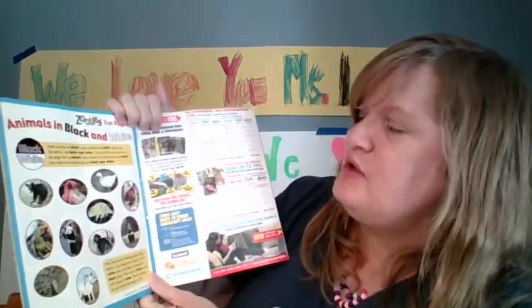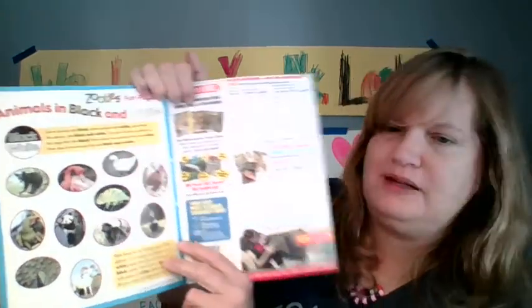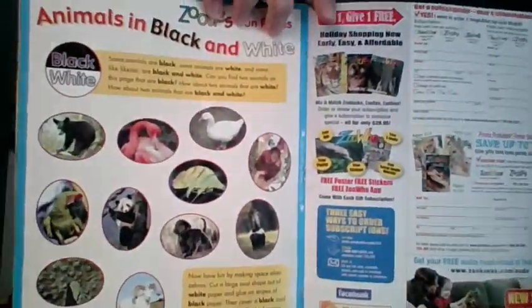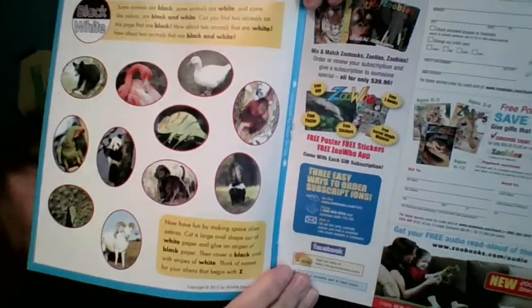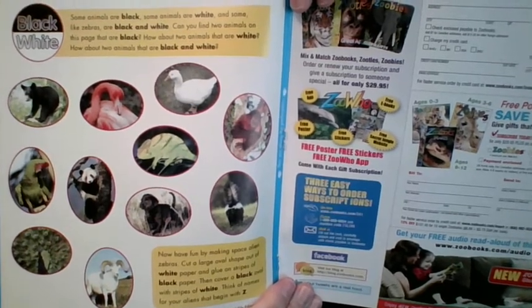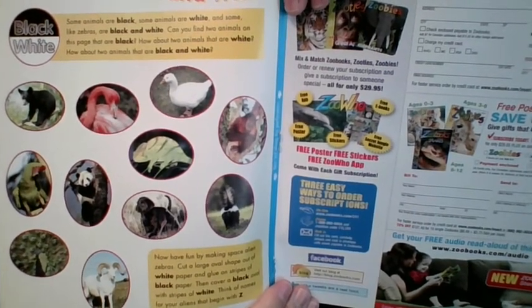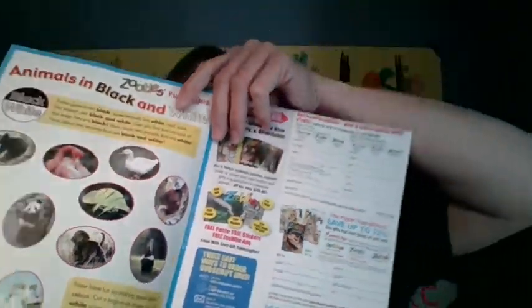Okay, this is animals in black and white. So this is pictures of different animals that you can see. And can you see any other animals that are black and white? See the panda? Pandas are black and white. Penguins are black and white, although they have a lot of times a little bit of yellow or orange. Skunks are black and white. But try to think of all the animals you know that are black and white.